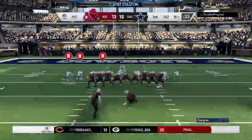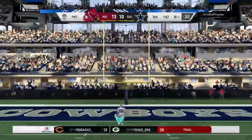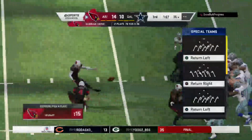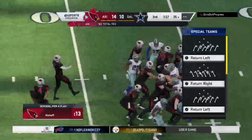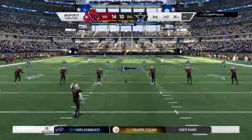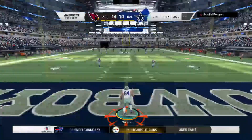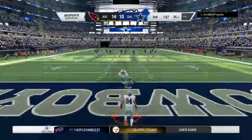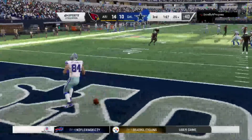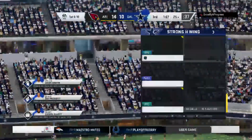Gonzalez to add the PAT. And that makes it 14-10. Makes the score Cardinals 14, Cowboys 10. Same Gonzalez. Now after the touchdown, here's Gonzalez on to kick it away. That'll be taken in the end zone. And no run back here. This will be a touchback, and it comes out to the 25-yard line.